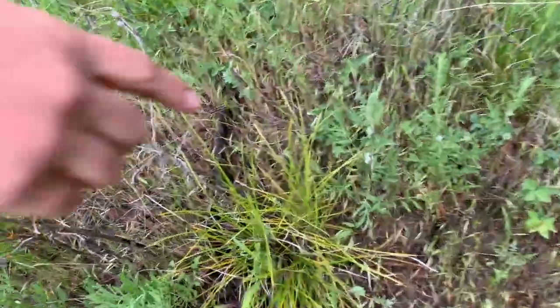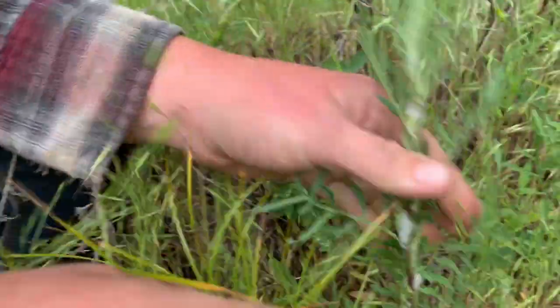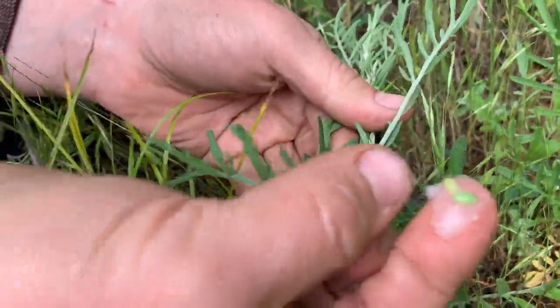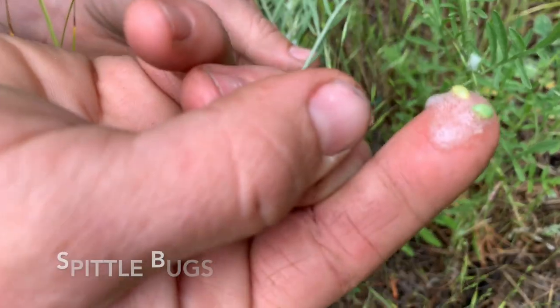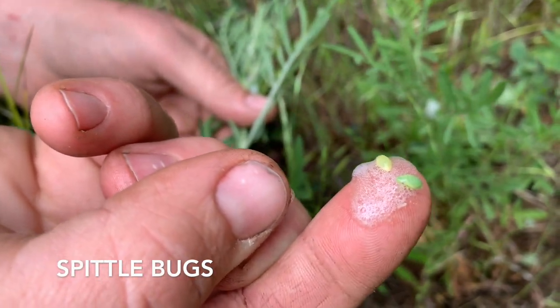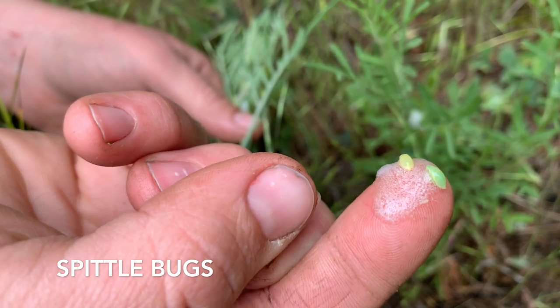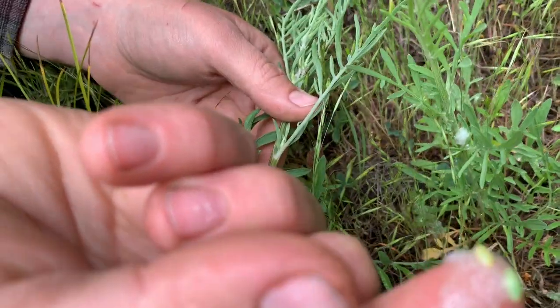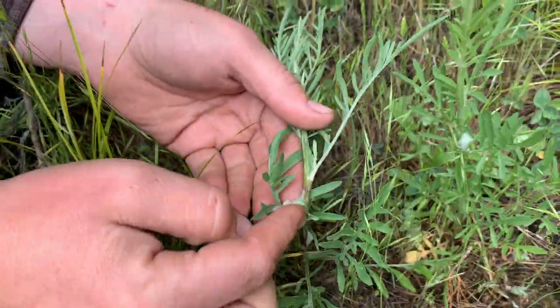Oh, these are spittle bugs. They're a little bug that's in here, and they live in their own spit, and they drink plant juices. And so you have little bugs in there. What are they good for? The spittle bugs? Not much of anything. They're good at making your pants wet when you walk through them. And they live in their own spit and drink plant juices.